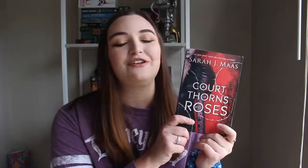This book is a retelling of Beauty and the Beast following our main character Feyre, and she is hunting in the woods one day when she kills a wolf who turns out to be a member of the Fae. And the price to pay for killing a Fae is death, and a beast shows up at their house demanding recompense and demanding that he kill someone in return for his friend being killed. And so in exchange, Feyre gives her life and goes with him to the land of the Fae to live out the rest of her days.